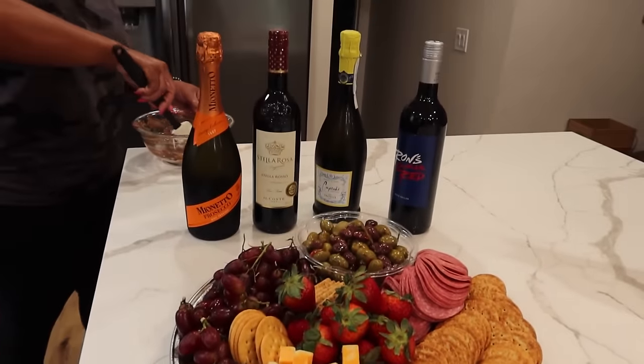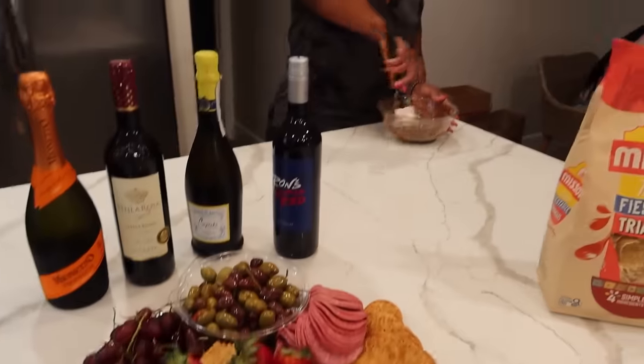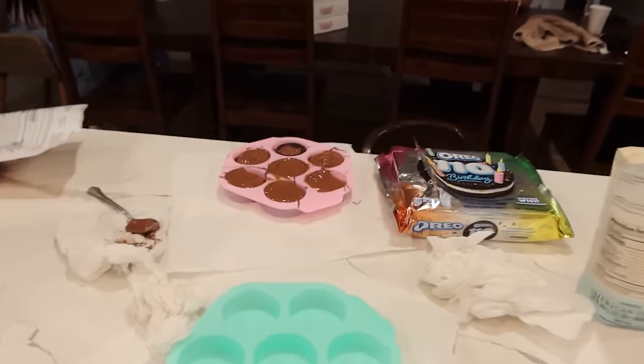Just finished making a lovely charcuterie. My cousin is making chocolate covered Oreos. Yummy.